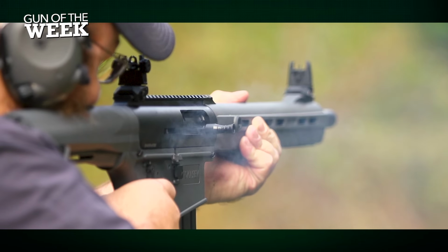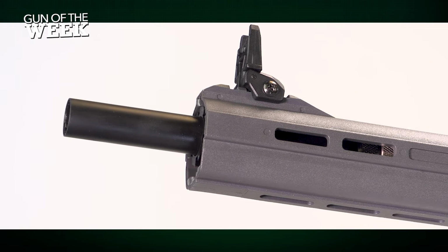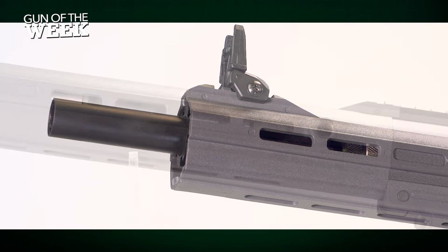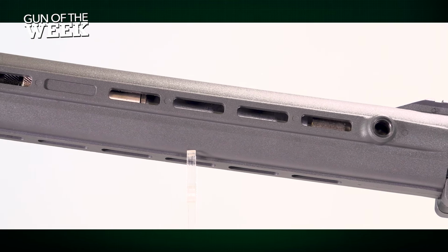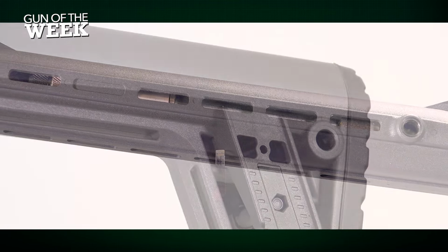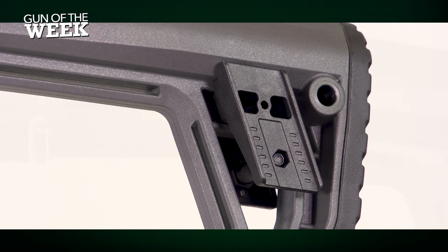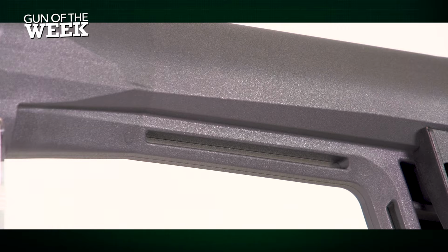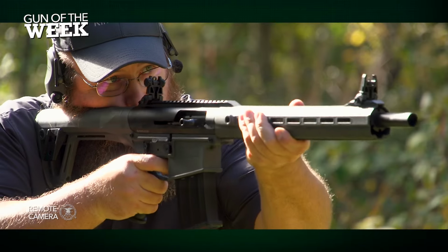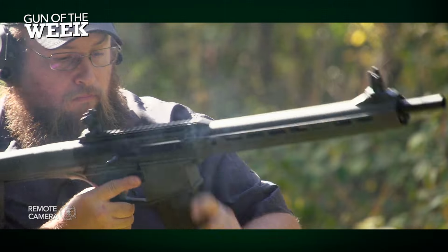Tokarev includes a set of adjustable flip-up irons here too, with the front sight attached to a small section of rail formed into the top of the handguard. Should you need to further accessorize, M-LOK slots adorn the gun as well. There are even QD sockets front and rear, and slots for web-type slings molded into the buttstock. Overall weight for the TT-12 comes to about 7.5 pounds, and it measures 37 3/4 inches from butt to muzzle.